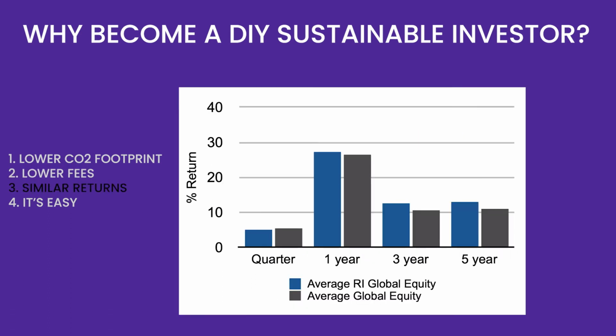Now, a lot of people assume that with sustainable investments you do have to sacrifice financial returns, but that's not true at all. This is some research done by a group called the Responsible Investment Association, and they've looked at the average responsible investment global equity performance compared to the average global equity, which is a traditional investment fund. And we found that the returns are about the same, and the responsible investments have actually outperformed a tiny little bit over the last few years.